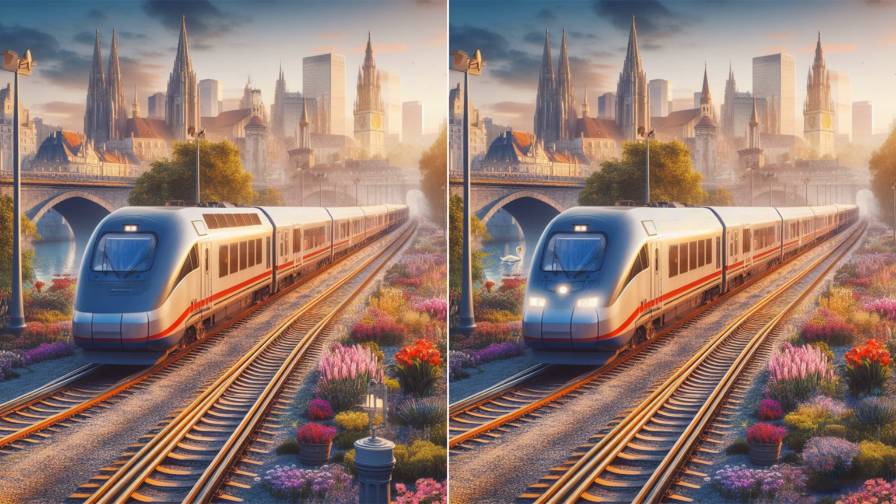Great work! Now let's find out the distinctions between these two pictures together. Well done on your attempt!